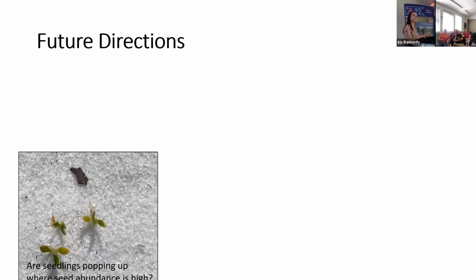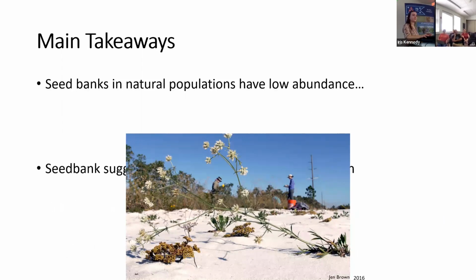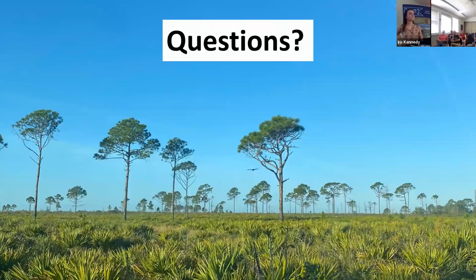I think that's another question we could probably answer with our demography data. I don't know off the top of my head. To be honest, just observationally, it might be higher on the road, but some of those plants are doing pretty well on the roads. Yeah, I wouldn't be surprised.